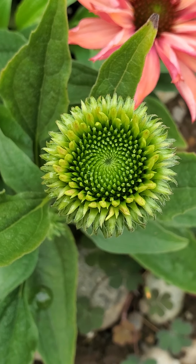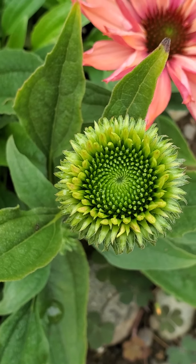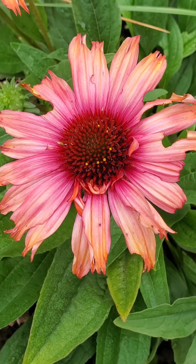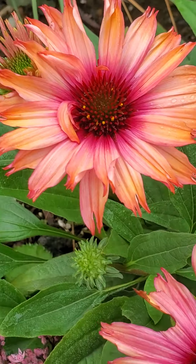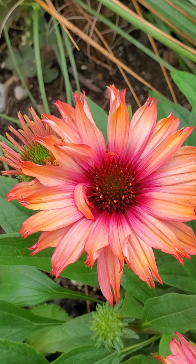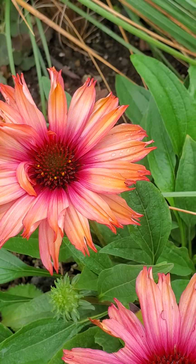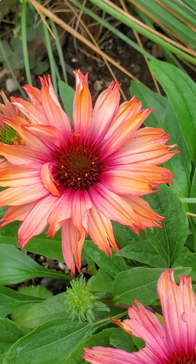So yeah, they do need drainage and they do need some water, but they are relatively sturdy for other people, not for me. I mainly just wanted to show you how pretty it is. So that's Echinacea Sunseeker's Double Rainbow.